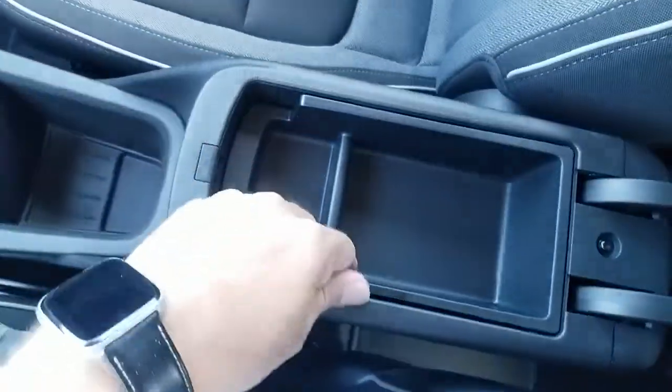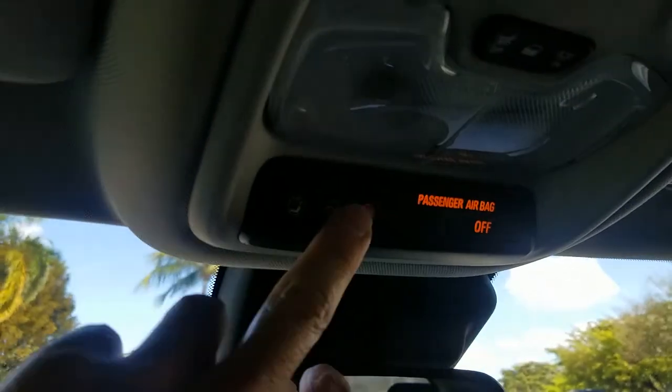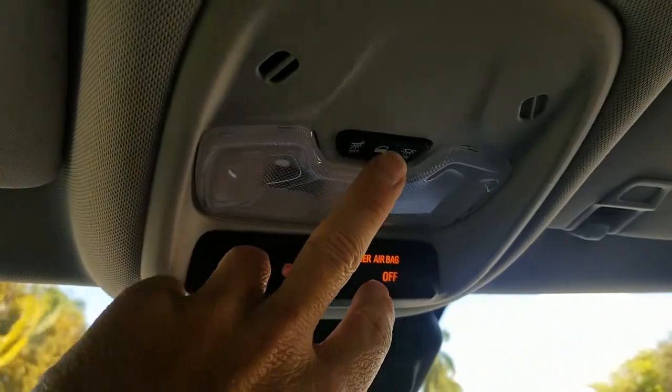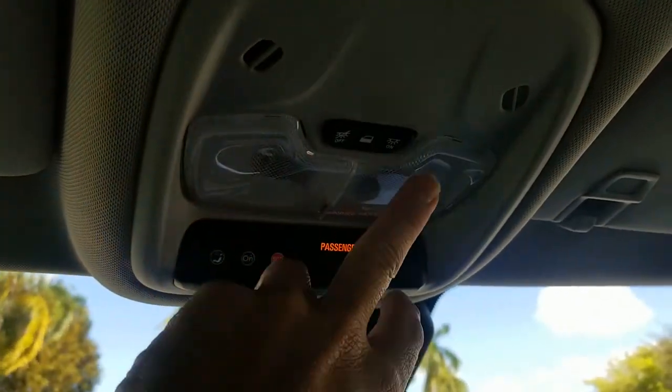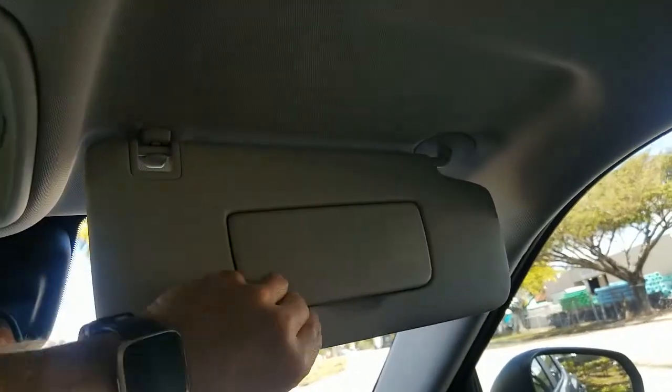It's got an armrest there with storage on the bottom, very nice. Take a look up above, that's where your OnStar button is, your SOS button's up there on top. It's got these controls when you open the doors, then you have your separate courtesy lights there. Very nice. Vanity mirror for the driver, one for the passenger.